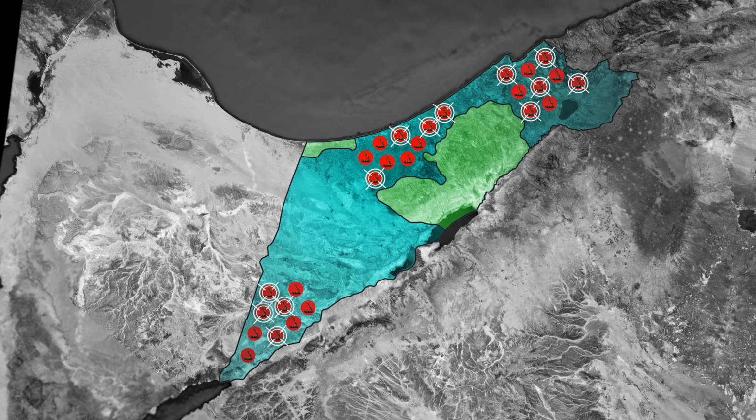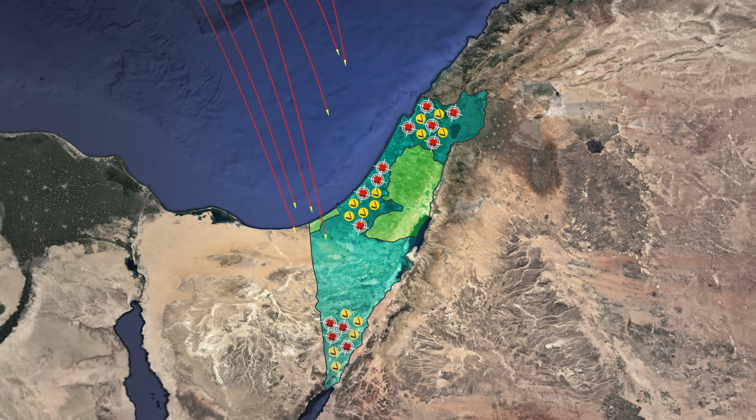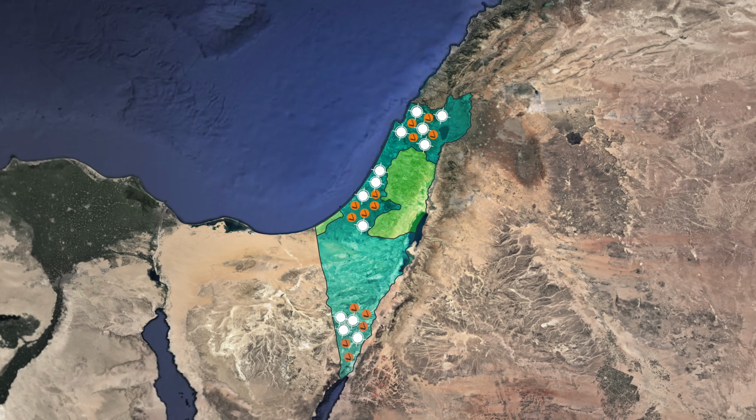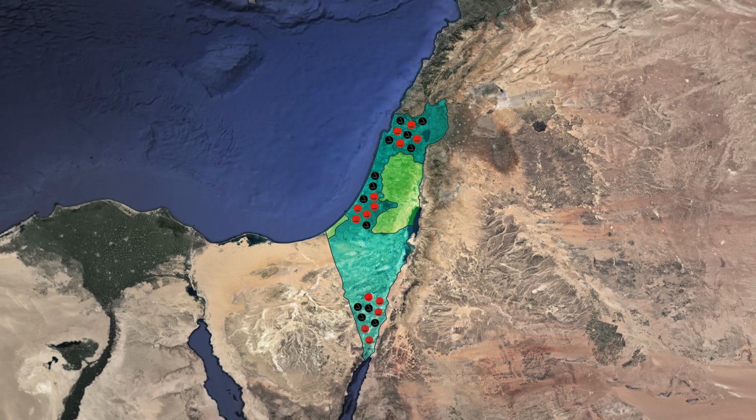War between Israel and Hamas is further complicating nuclear dynamics in the region. The prospect of nuclear conflict in the Middle East, once unthinkable, is now a very real possibility. Today we're going to explore the unthinkable.